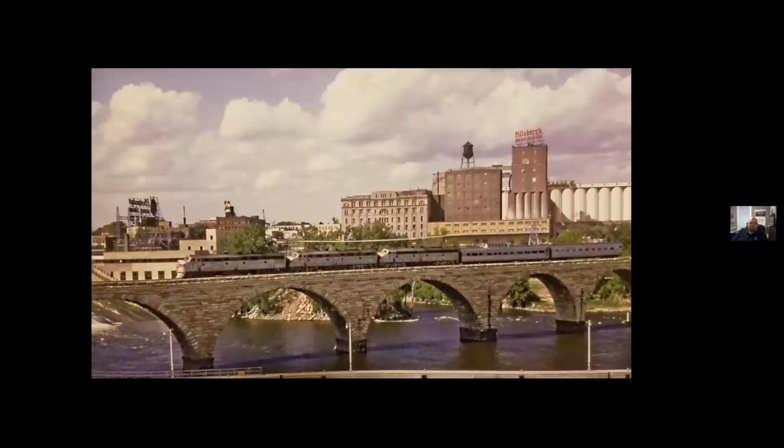Here we have a westbound crossing the Stone Arch Bridge with the old Pillsbury Mill in the background. And you might be wondering, why do we have 3 locomotives here for only 2 cars a train? Well, this is mid to late 60s, the Q would have been combining the Twin Cities Zephyr with either or both of the Empire Builder and North Coast Limited. And they would have handed those trains off in St. Paul. And then they would have ran whatever was left with the power back to Minneapolis, because the Q's coach yard and engine servicing facilities were located just west of Great Northern Depot. And this would be after the lock and dam were built. You can see the lock wall there at the bottom of the photo.